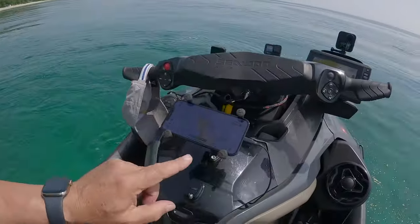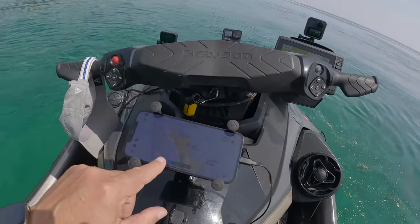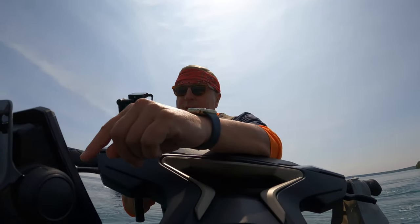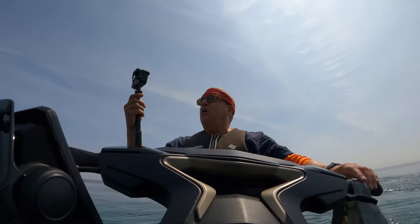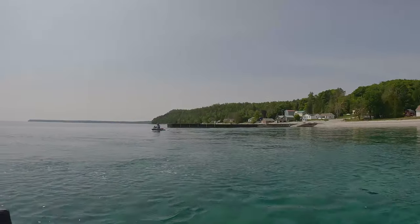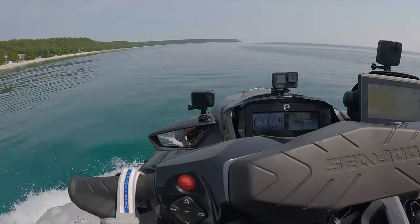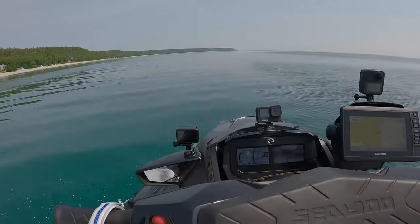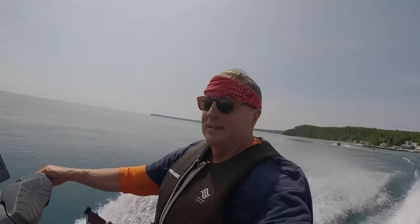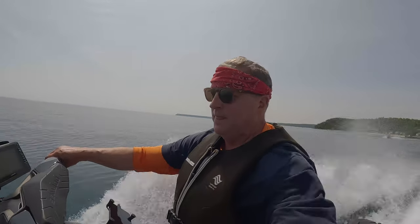Okay, so I think we got all the navigation systems hooked up. I'm going to be using Navionics off the iPhone, which is wired into the USB power source on the Sea-Doo. And then up on the Garmin, I've got that set up as well. I've reset all of the instrumentation so we can get an accurate track of distance and fuel consumption and all of that sort of stuff today. So that's all set. I think we're all pretty much just about ready to go. There's Phil on the water. Greg's over there. And away we go!